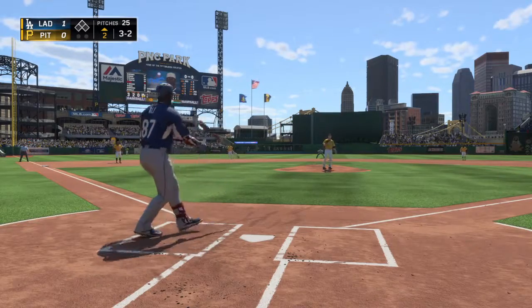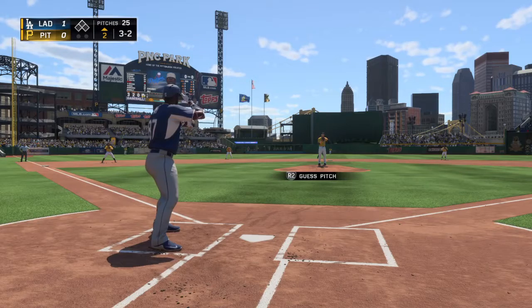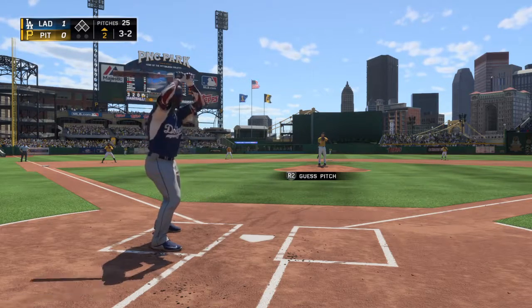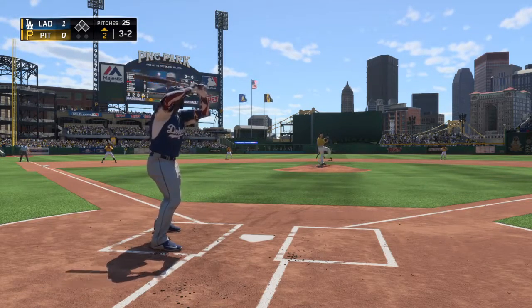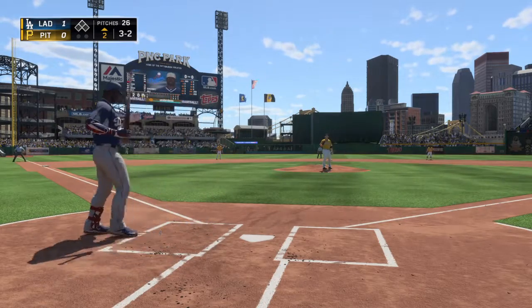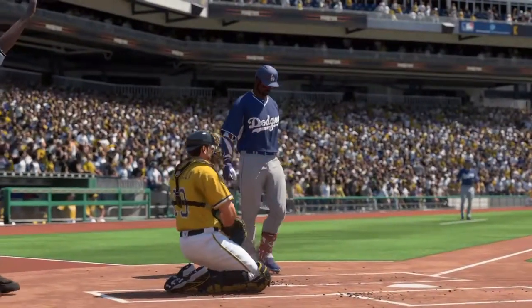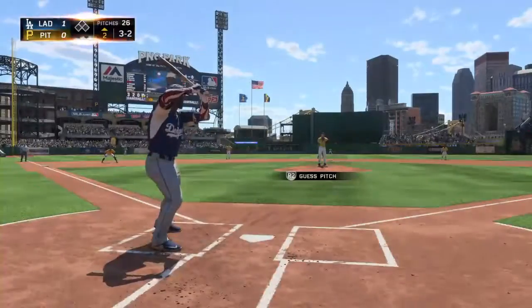Good battle continues as this ball's chopped foul at the plate, and the count remains 3-2. Chopped foul right at home plate. And now in advance of a big 3-2 pitch, time is called at the plate as he'll press the reset button.